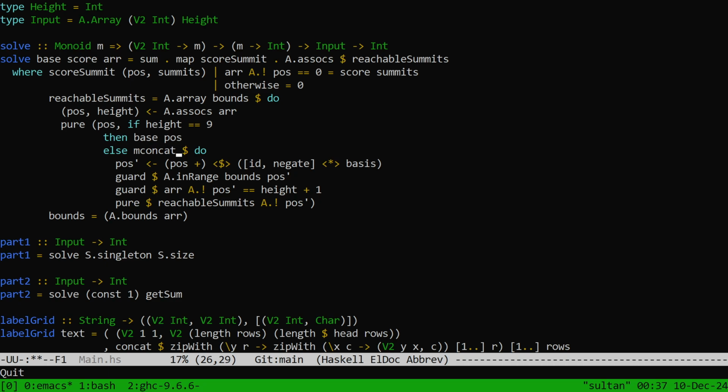Mconcat. So in principle, instead of requiring monoid, you could require a way to turn a list of M, a list of whatever, into an M. But monoid already has that plus more. And there are lots of built-in monoids for doing interesting things. So in part 1, we used the fact that a set is a monoid where the empty element is the empty set, and combining two elements is unioning the sets.